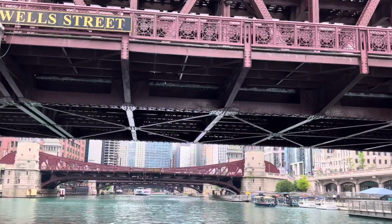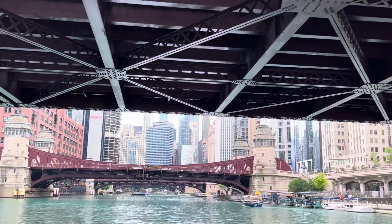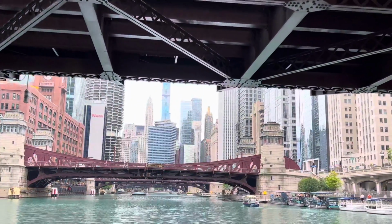Coming up on the right, they have a highly reflective blue glass building. This one has channels put into the space that create sky-high patios.